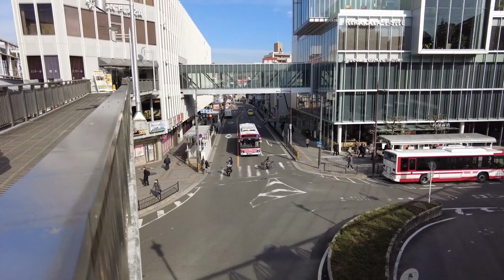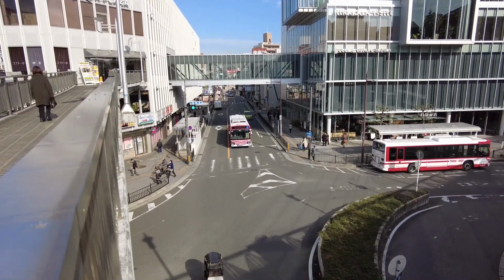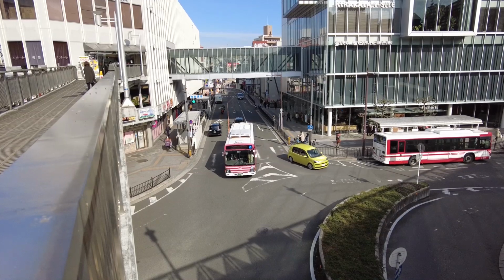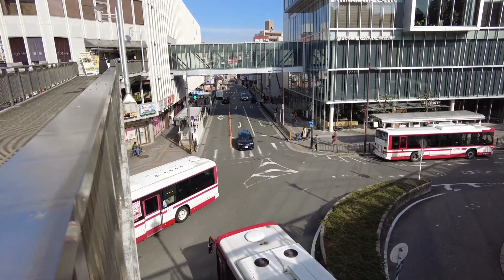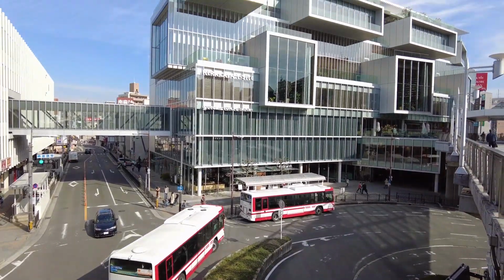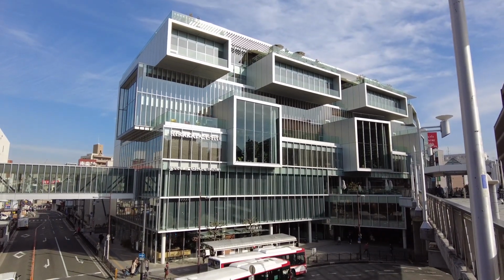And so what we're looking at right now is kind of the main pedestrian intersection. And to the left would be Hirakatashi Station. And Shi means city, so Hirakata City Station. You can see a lot of buses here. And then right here is maybe my favorite building in Hirakata.